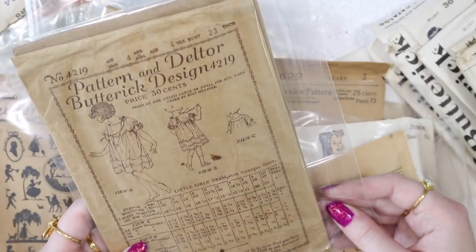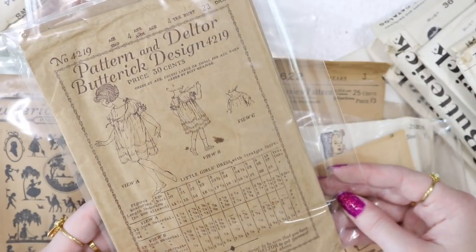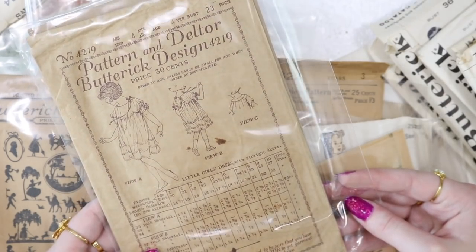It's another 1920s children's pattern. It's in a size 4 for a 23-inch bust. Has a few different options. It's just described as being a little girl's dress with a straight skirt.